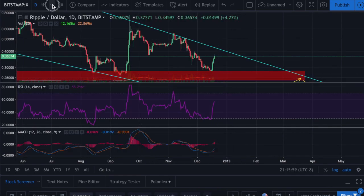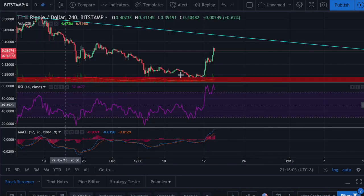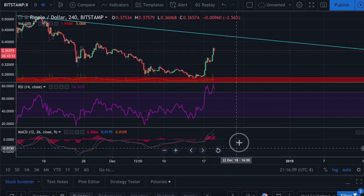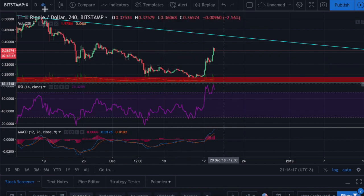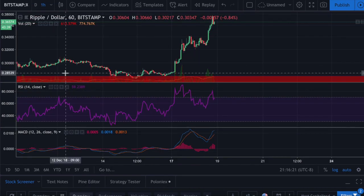Let's take a look at it on a little bit lower time frame, on 4 hours here. On 4 hours we have what looks like a little bit of a double top on the RSI. Histogram here, yep, same thing, double top. So looking similar to Bitcoin, we are going to need to pull back and consolidate before we make another move up, let everything kind of cool down.